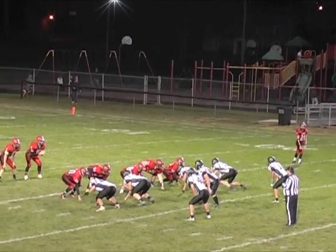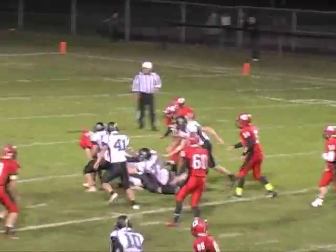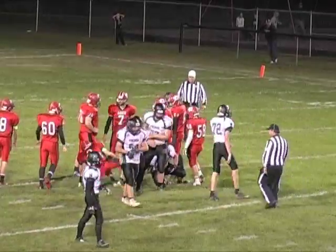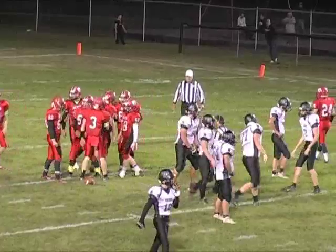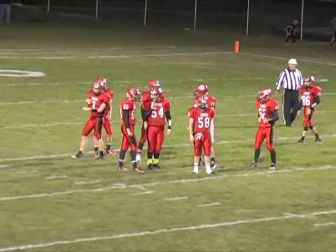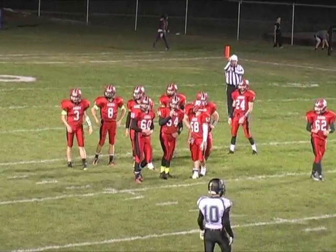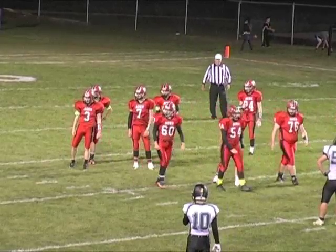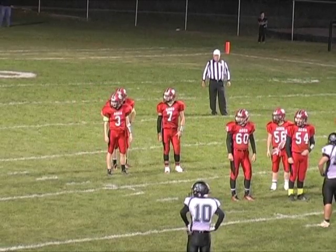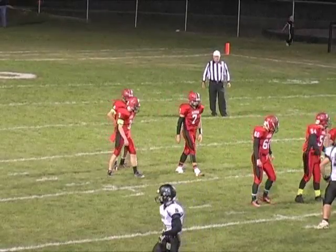New quarterback in for the Aces with the comfortable lead in the fourth quarter. Handoff and nothing doing. New quarterback is number 7, Jake Greer. And the handoff was to number 8, Marcus Dreyer. Greer, a sophomore, and Dreyer, a freshman. So again, a lot of the second teamers coming in here late in the game with the 43-point lead to get some varsity playing time and experience.